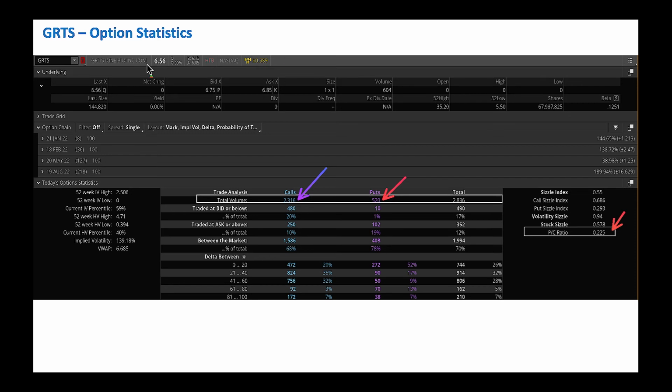And look, the stock price is 6.56 and VWAP is 6.68. That tells you this stock can go higher, 6.68 or even higher in the very short term. That's always good to know. I think overall, from an options market and technical perspective, this stock checks out here. It's at a low point, good to buy.